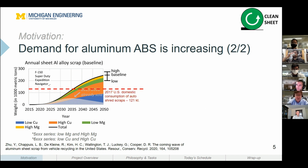And just to put these figures into some context here, USGS reports that in 2017, US domestic consumption of all aluminum automotive scrap, so not just sheet, we're talking castings, extrusions, everything, was just 120 kilotons. So considering the graph behind it is just the sheet metal in those Ford vehicles, this is a large opportunity going forwards.